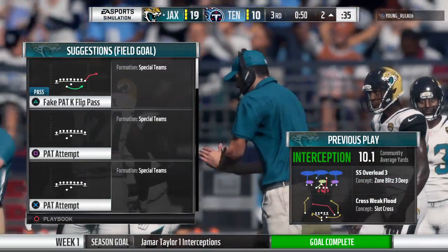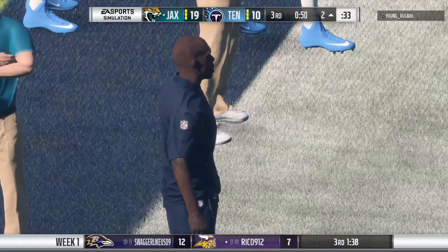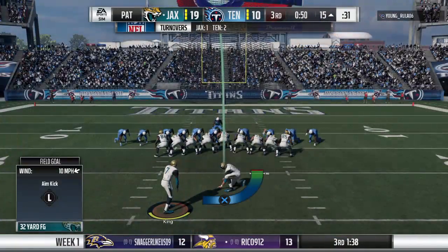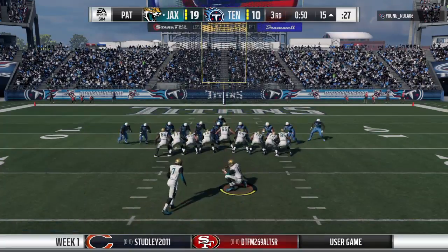Well, we know this defense has athleticism. Spots like that prove us right. I love the way that you spotlighted the athleticism because you and I both know the best athletes on the field, they play on defense.